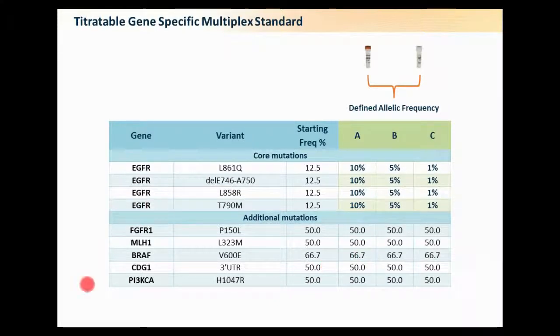And then in having the endogenous additional mutations, you'd expect these to always be the same per assay. So as you did the dilutions, you'd expect these to always come out at 50%, so you can then monitor the intervariability.